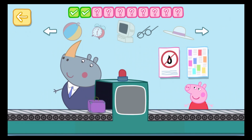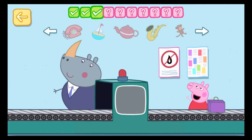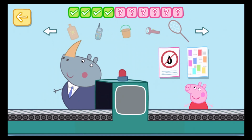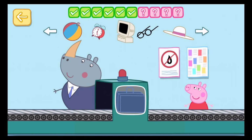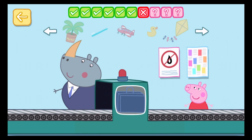Well done. You've done this before, haven't you? Well done. Now, look for the other one. You've already found that item. Now look for the other one. I think there was a mobile phone. Let's have another look at the X-ray.